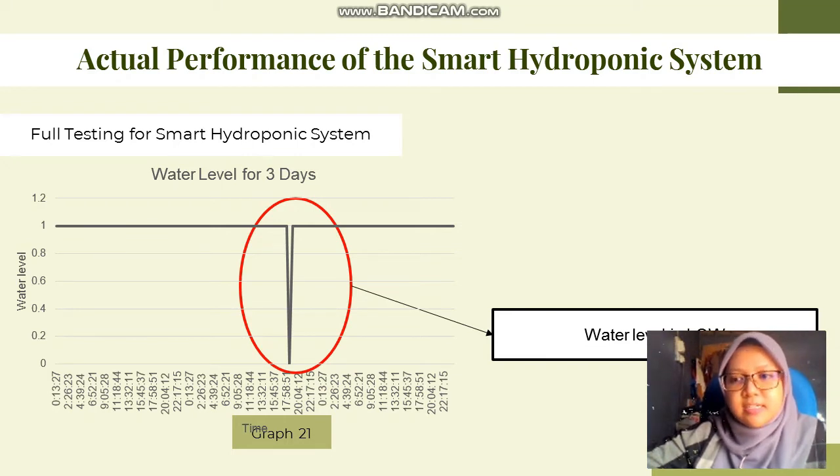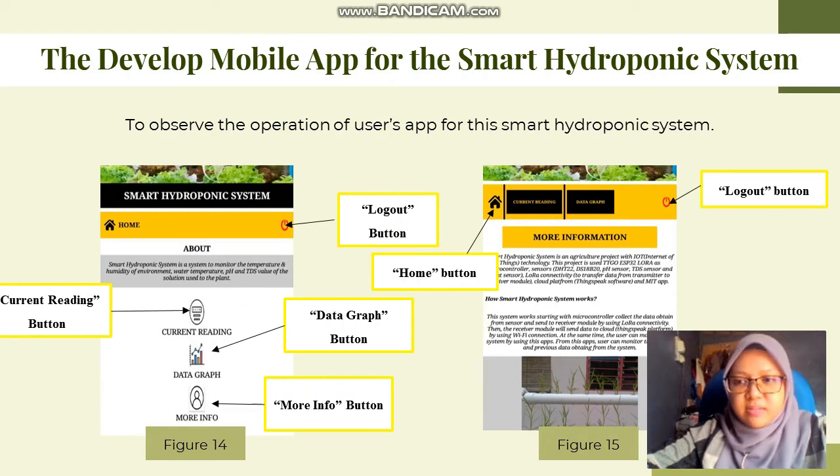This is because the water level at that time is low, so the sensor is not able to read the data correctly. Okay, the last experiment is developing the mobile app for the smart hydroponic system, which is to observe the operation of the user app for this smart hydroponic system.